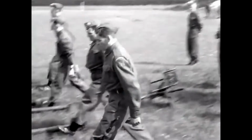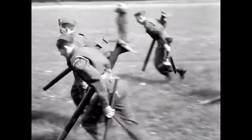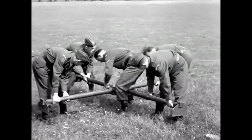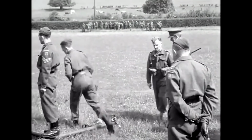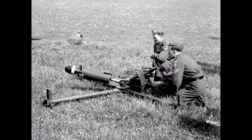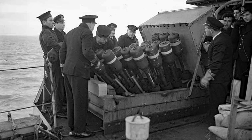It was an interim weapon fielded in desperation after the majority of British anti-tank guns were lost during the evacuation from France. The Bombard fired a 20-pound high-explosive bomb from a 29mm steel spigot that fitted into the round's tail. However, the launcher was heavy, and the 100-yard range made engaging tanks with the Bombard a proposition for the stout-hearted.